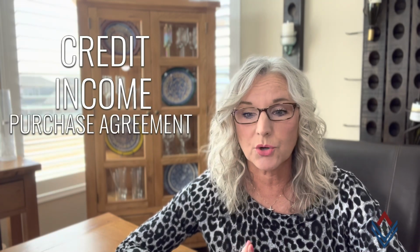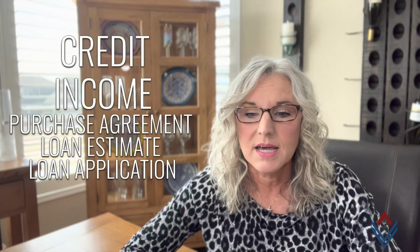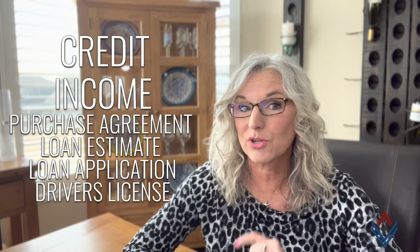We'll need the purchase agreement, your loan estimate, and the loan application, which we get from those disclosures that we just sent to you and you signed and sent back to us, your driver's license, and your certificate of eligibility. So for a VA loan, that's very important. We have to have that certificate of eligibility that says you're actually eligible for a VA loan.